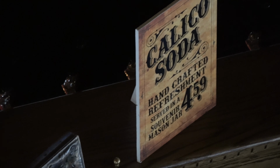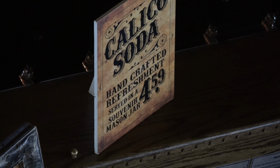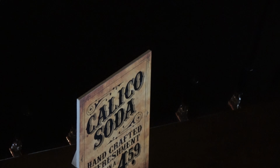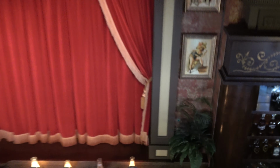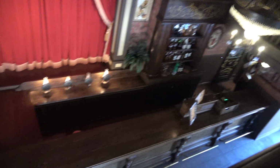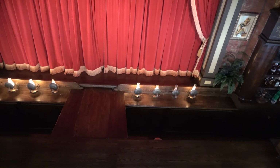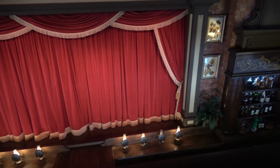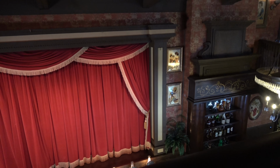Yeah, they actually have real beer. And Calico Soda. And a souvenir mason jar. So you can be like, I don't know, one of those old west people. Drunk miners. So waiting in the Calico Saloon for the show, it's cool, they got stairs going up into their kind of bar area. They put that across, it wasn't there before. Got the stage here. Reminds me a lot of the Golden Horseshoe, two floors, but a lot more intimate.